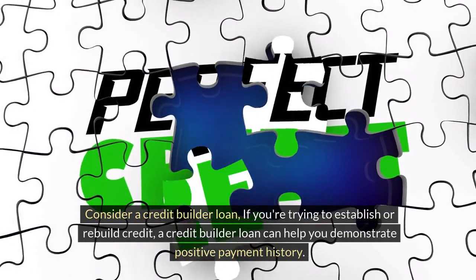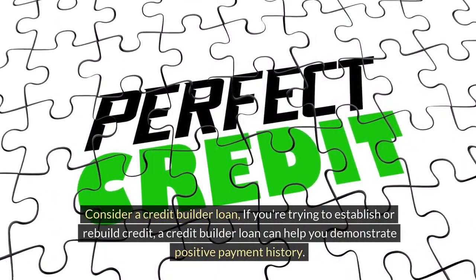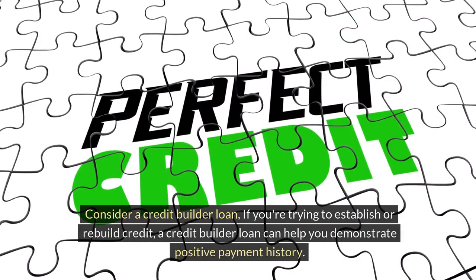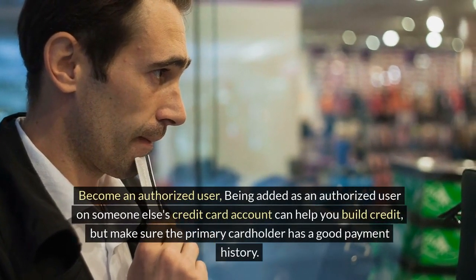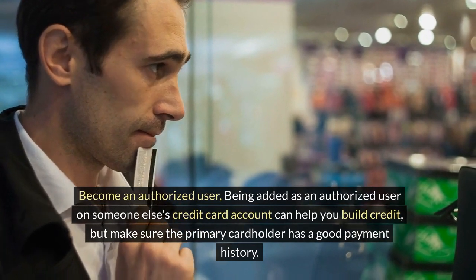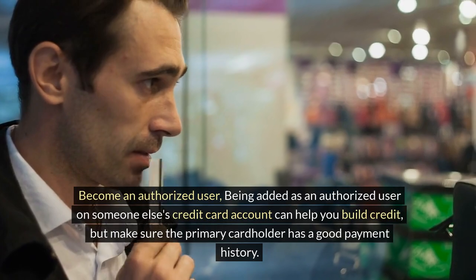Consider a credit builder loan. If you're trying to establish or rebuild credit, a credit builder loan can help you demonstrate positive payment history. Become an authorized user. Being added as an authorized user on someone else's credit card account can help you build credit, but make sure the primary cardholder has a good payment history.